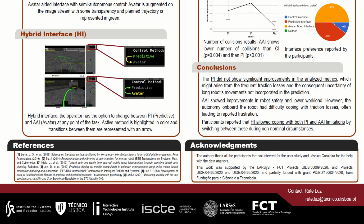Second, the avatar-aided interface showed improvements in rover safety and lower workload. And finally, the participants reported that the hybrid interface allowed them to cope with the limitations of both predictive and avatar-aided interfaces by switching between these during non-nominal events.